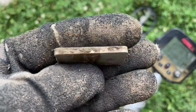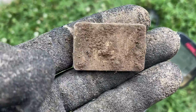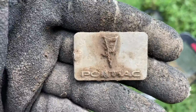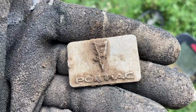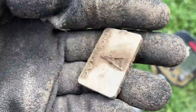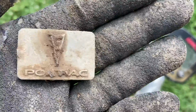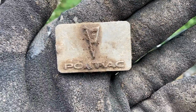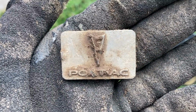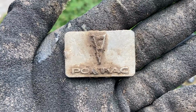This is a bizarre quarter signal I just popped out of the ground. Looks like we have a Pontiac emblem of some sort. Not sure where that would go on a vehicle, but kind of different. I'm happy to take it. I find quite a few car badges and automobile related items, but I don't know that I've ever found a Pontiac emblem like this. So let's keep on.